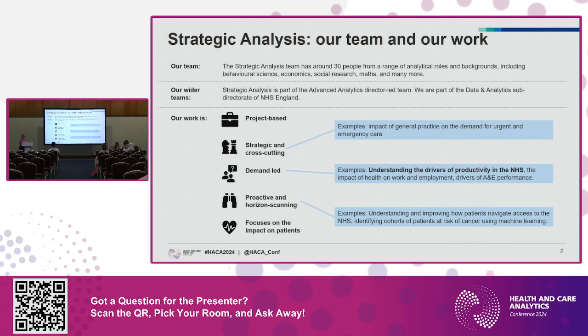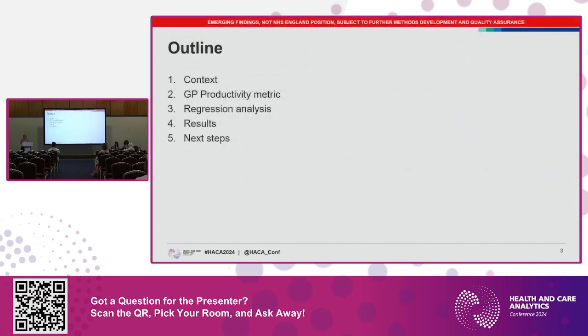We are also trying to be proactive and horizon scanning some of the analytical questions, and of course we are focusing on patients and impact on patients with our work. So in terms of this particular project, I will start from a bit of context, talk about the productivity metric, and hand over to Sarah to talk about all the actual exciting things we are here for, such as all the data and all the methods, as well as results and what next steps our work can entail.